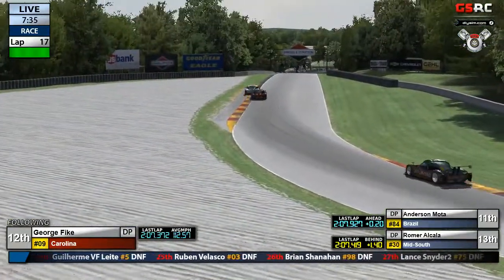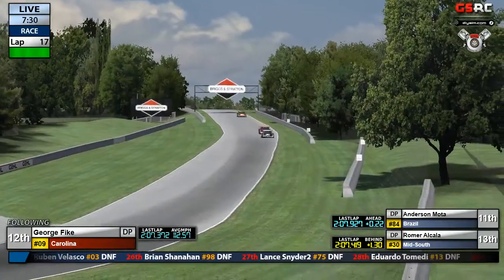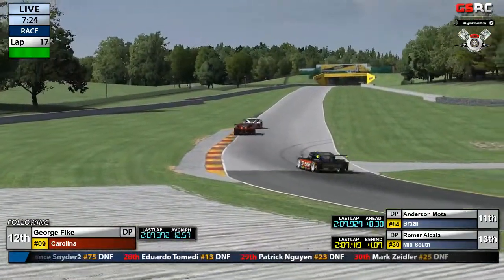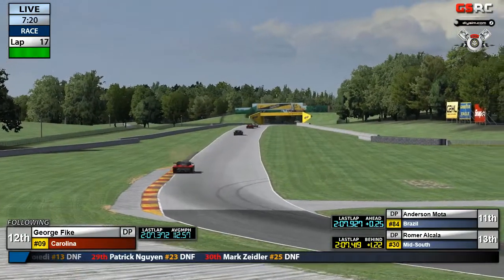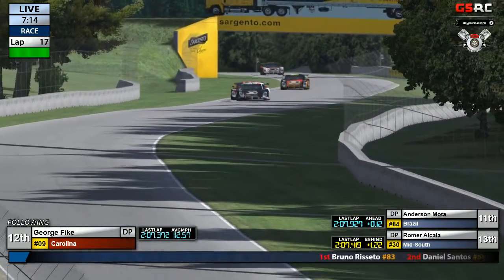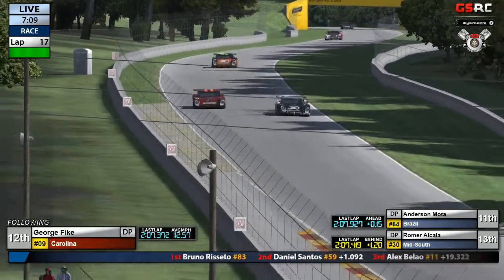Let's go back to Fike and Moda. And Moda's been working his way up after some damage, and this is for 12th and 13th position, and it looks like he's already passed him. So just caught the tail end of that battle as Moda works his way up front. And not far behind Fike, though, is Romer Alcala sitting in 13th. We'll see if he can manage to close in on him.